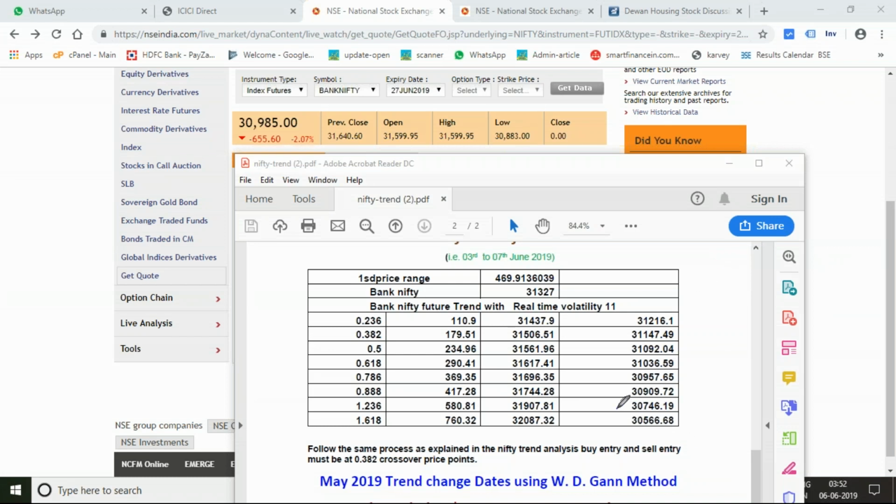30,833. Some points it has given, very close near values. 30,985 was the closing. So this was also 962. The base value is very high, so that's why you are getting 10 to 20 points of deviation.